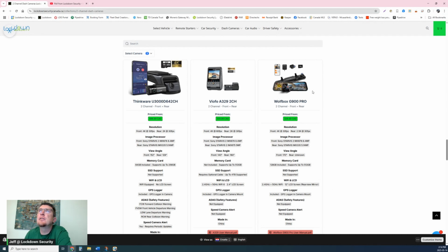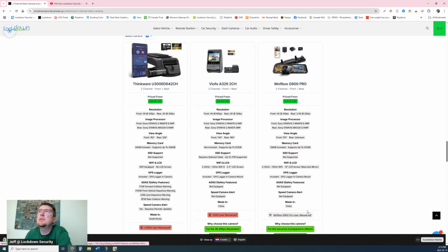It's a rear view mirror monitor, so this clips over top of your existing rear view mirror, but there are options to permanently mount this in the vehicle. It has a GPS antenna. It's included in the package. It's this antenna right here. Does not have ADAS safety features, does not have speed camera alerts. It is made in China. We do have the user manual here.